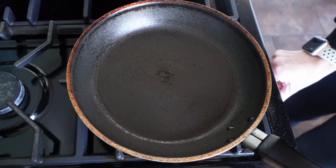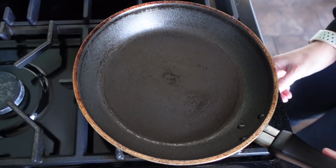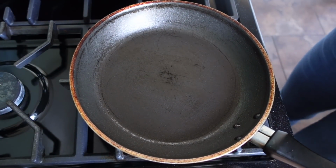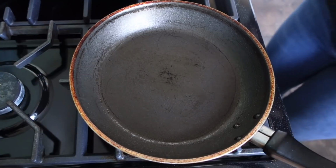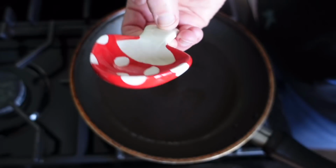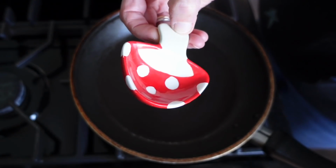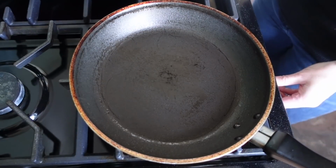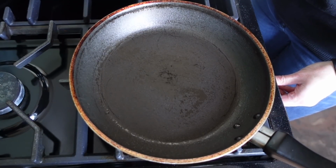So I'm just going to heat that over a sort of low to medium heat. Get my spoon ready. Of course I've got to use my mushroom measure. These were a gift from my friend Charlotte years ago, and I still use them and they make me happy every time. Right, I'm going to turn that down a bit because I can tell it's getting quite hot.